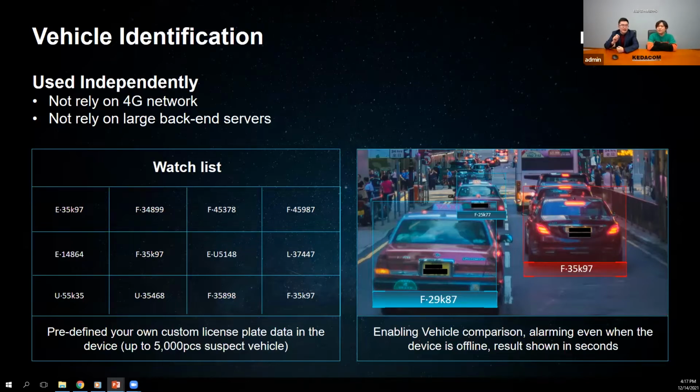Okay, this is the AI function of the Panoramic PTZ itself. It can read license plates from different countries for offline comparison, which means not relying on 4G or 5G networks and back-end servers. And combined with panoramic technology, it can automatically detect the suspect vehicle. Police officers don't have to do any operations on the pad.